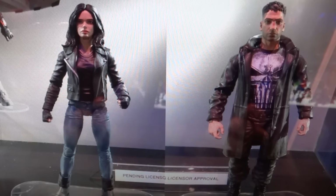So cool, because Deadpool is the one that you'd really expect them to do, so to see them do these two first just gives you kind of hope that they'll do a lot of the characters, which is awesome. Starting off with Punisher there, he looks really nice. The head sculpt does look pretty good. You know, it does have a definite resemblance to the actor.